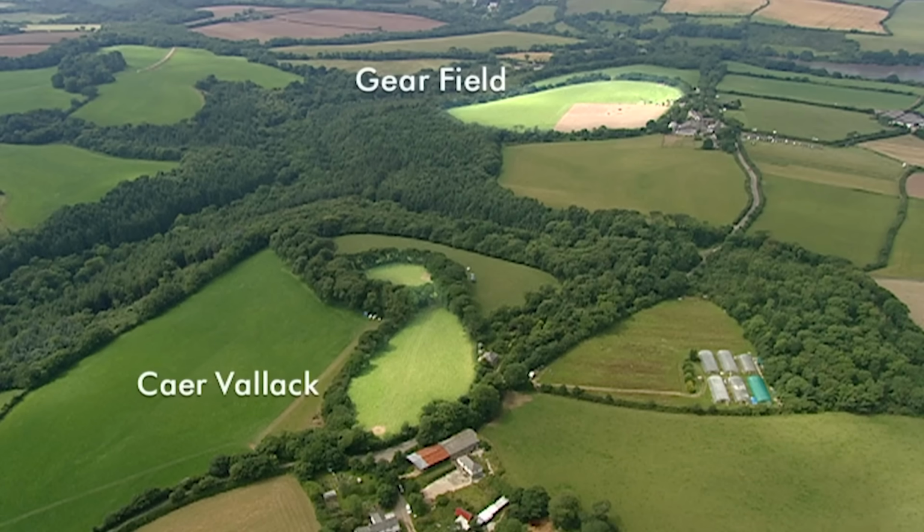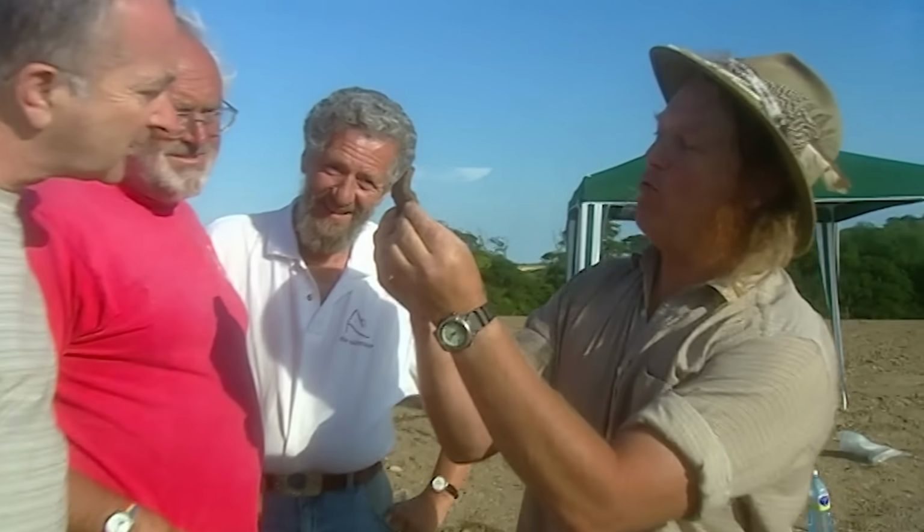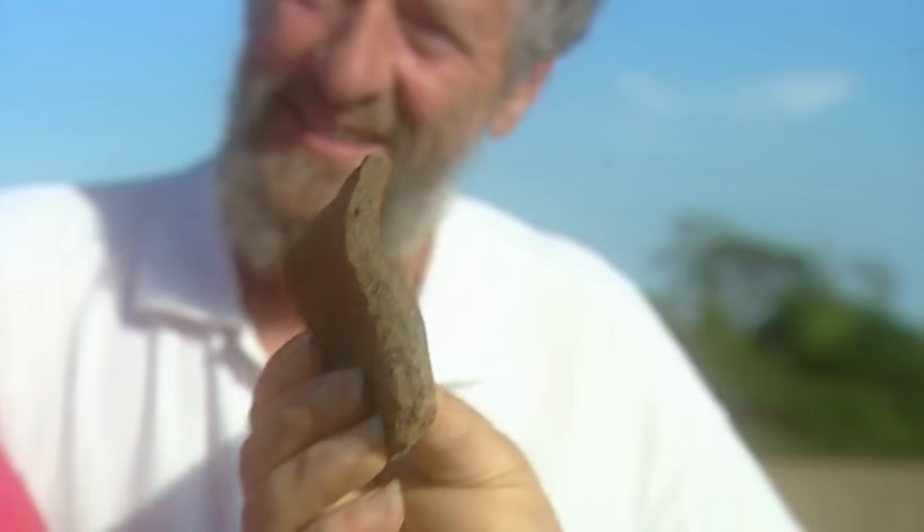And to cap it all, I've just been handed yet more geophys results from Gear Field. It's 5 to 7. Phil's up to his neck in archaeology. What have you got, Phil? Well, the most important thing, Tony, is we've got our Middle Iron Age pot. Look at that. It's a beautiful rim. Middle Iron Age, probably about 300 BC, and it comes from our Iron Age roundhouse.